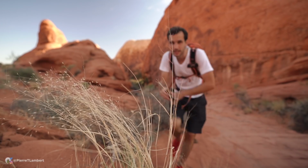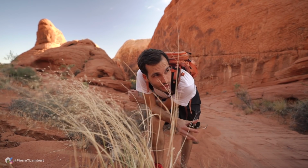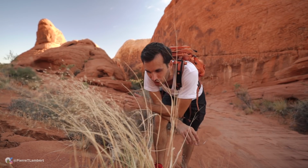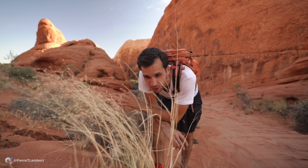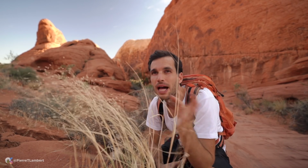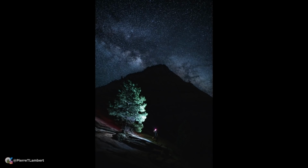Now there is something that a lot of you have been asking, and it's basically, how do you focus at night? And that is a very good question. Your whole frame is dark, everything's dark. There's no way for you to do the autofocus unless you have a friend with a lamp that is able to light up the infinity, and then you can focus on infinity.